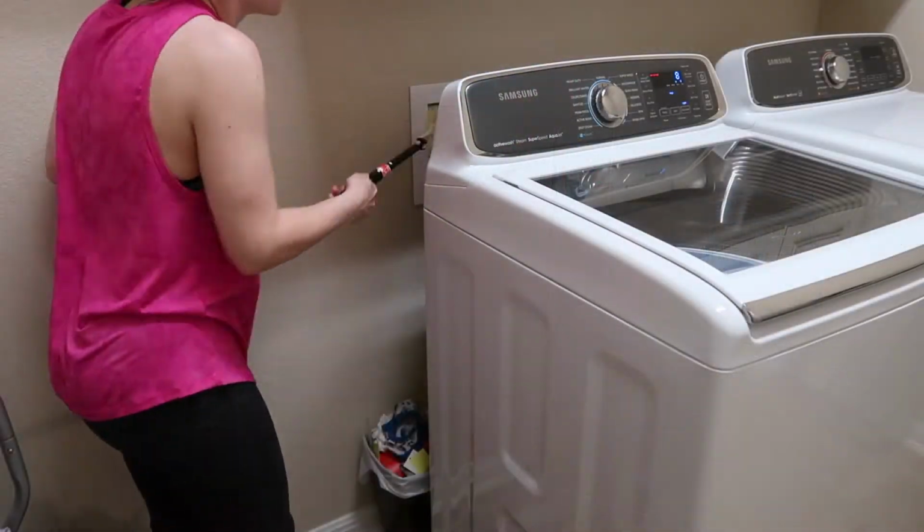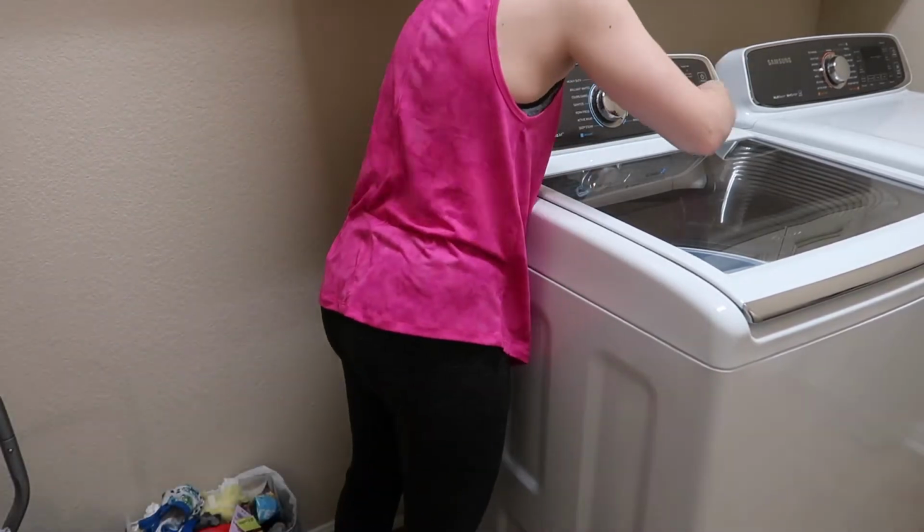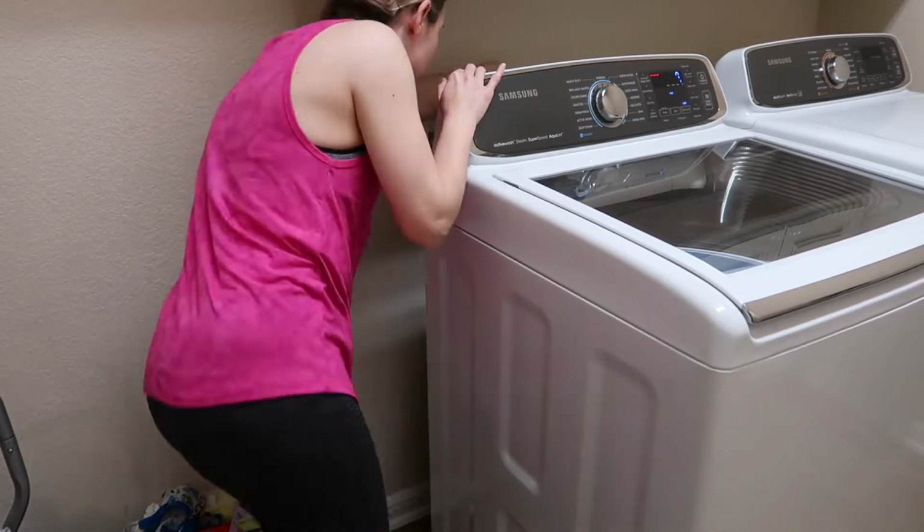No, I usually try to get out of the laundry room as quick as possible, so it had been a really long time since I had cleaned behind, in between, and underneath the washer and dryer, and it really needed it. It was so gross.